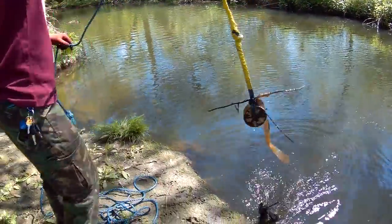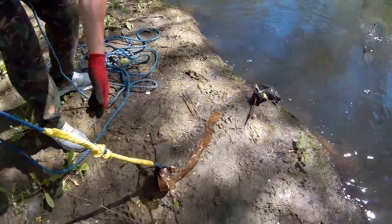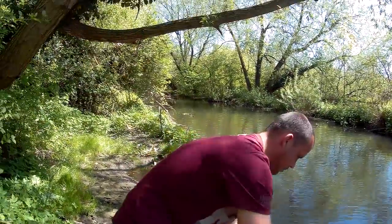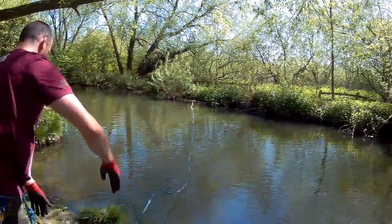Right, we'll have another couple of minutes here. That's fishing line, isn't it? Yeah. We're not finding much. This is the old cut off the River Soar that they'd have brought water down to the old mill.